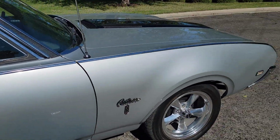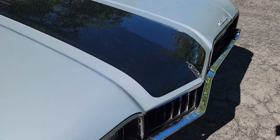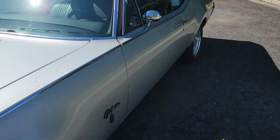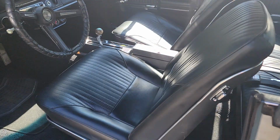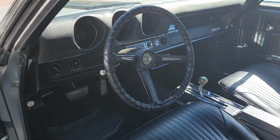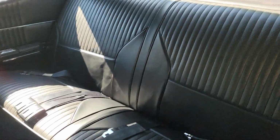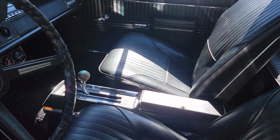Does have the console and bucket seats. The black and silver paint scheme is really sharp on it with these wheels. There's your bucket seats with console. Interior is extremely nice, all replaced or redone. Carpet's in real good condition, new. Headliner is new. Nice car.